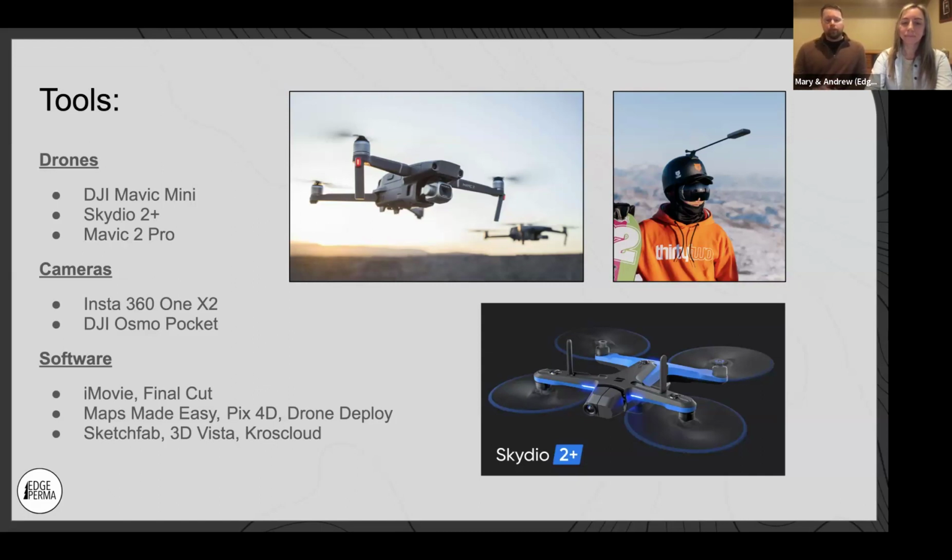This is some of the software that we've used. We started with iMovie, which is free on Mac. Since then, we've upgraded to Final Cut, but all the video you see within our content was self-taught, and anyone can learn how to do this.